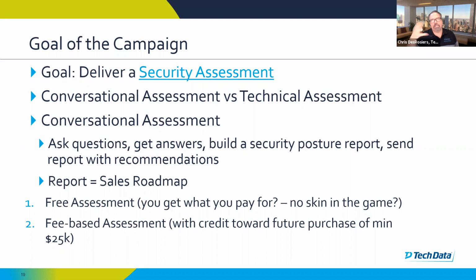And the way that Tech Data thinks about security assessments is kind of conversational assessment and a technical assessment. Now, a technical assessment includes ethical hackers and tools and software and skulking around on the internet and trying to break in or trying to determine the vulnerabilities. Those are typically fee-based, right? And that's what a lot of the industry does, is these technical assessments. Vulnerability assessment comes first, and then a penetration test comes second, typically. You can have more sophisticated assessments like risk assessments, which are kind of interviewing the whole business.